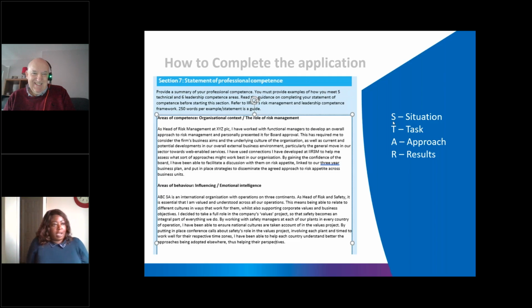We also provide you with some examples of how to write your statement of professional competence. I think Hugh touched on the STAR acronym. So there are examples there so that you can understand the kind of style that we're looking for. As you can see with the examples on the screen, it refers to I.